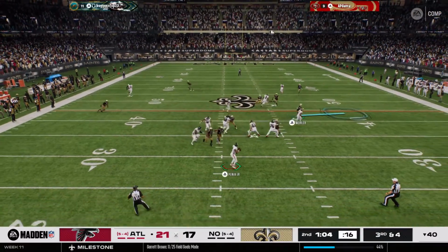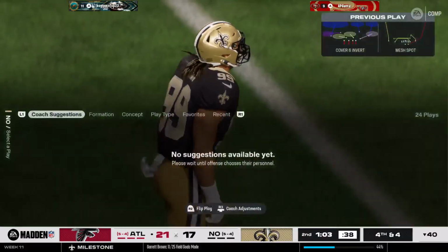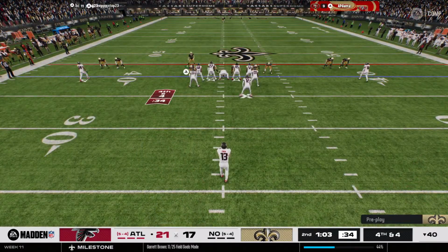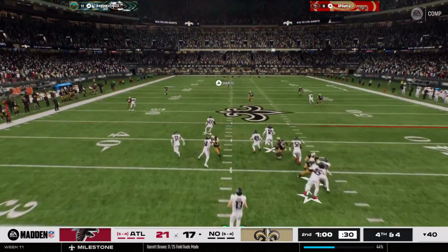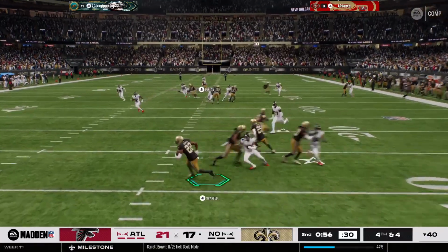Here's Penix. And that is incomplete. Great pass rushers live for 3rd down, especially when they know the offense has to be one-dimensional. And this is a great example here, Mike. They can just pin their ears back and go. They know there is no threat for run. It is a must-pass situation, and for this offense, they're lucky it didn't result in a sack.